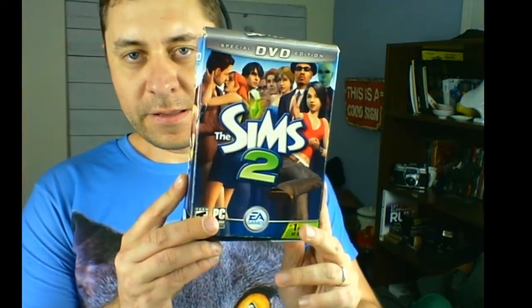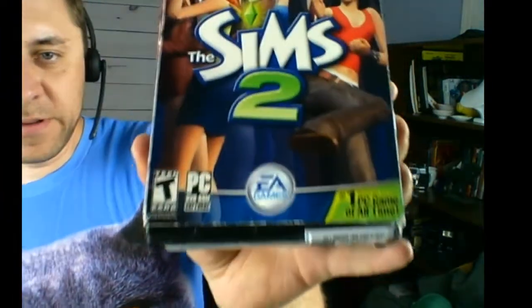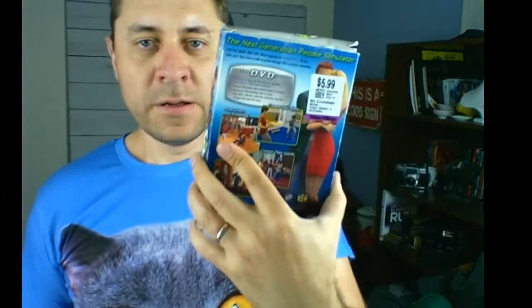This is something I always pick up when I find it. It's a video game for PC or Mac. This one is a PC version, The Sims 2. Price was about, I got $2 off, so $4. Sometimes you will even find just a CD alone in the thrift store. You won't have the box, so I also pick up just the CD as long as the game code is on the back.